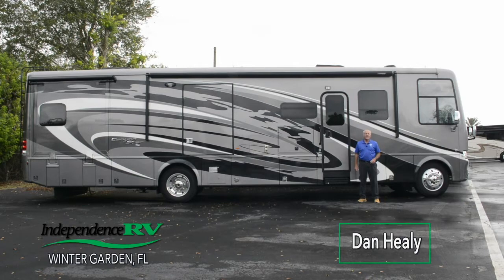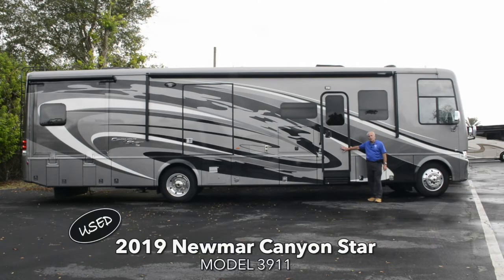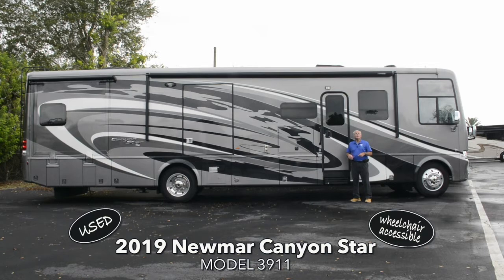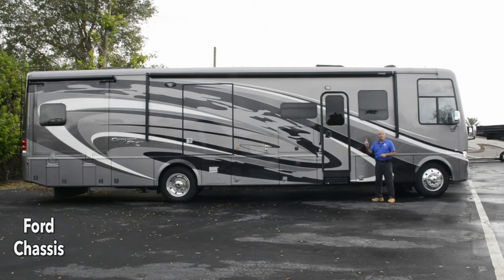I'm your host, Dan Healy, and today we're going to discuss a very special motorhome. This is a gas motorhome and it's a used 2019 Newmar Canyon Star model 3911. And what makes this motorhome special is it's fully wheelchair accessible. Let's start with a couple of basics. This coach sits on a Ford chassis with a 26,000 pound gross vehicle weight rating.